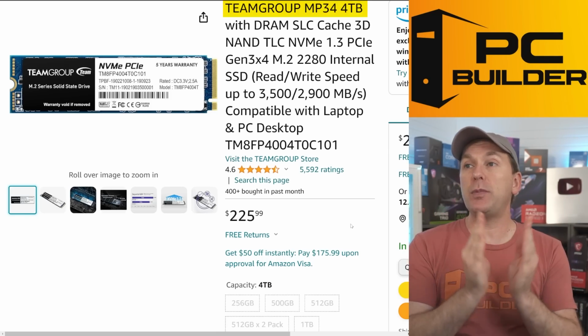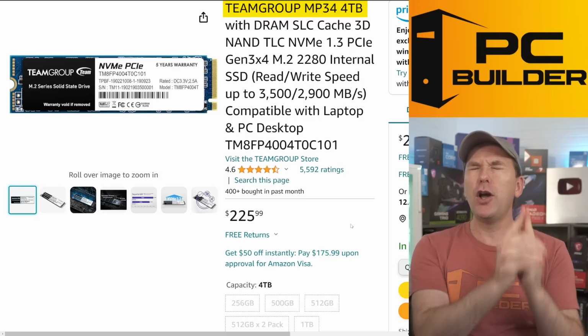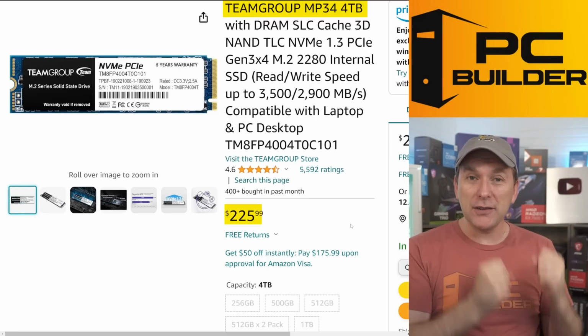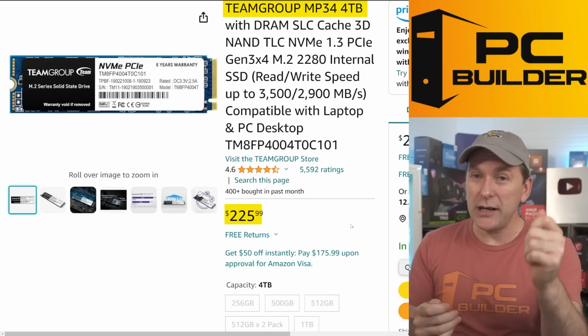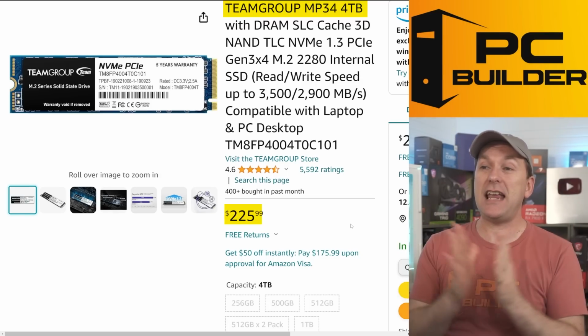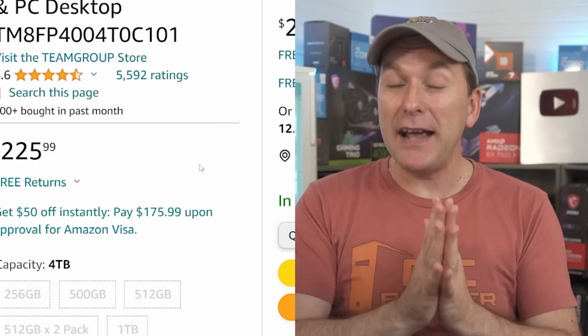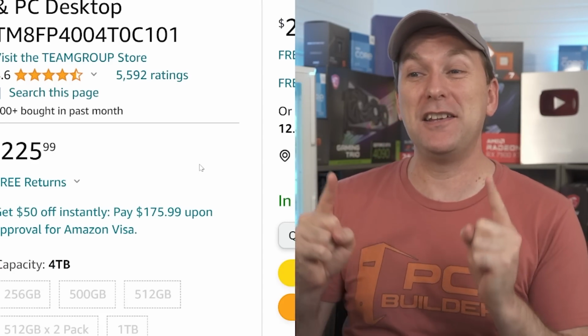I went with the Team Group MP34 4TB for $225. That's like $55 per terabyte. That's cheaper than buying 1 terabyte or 2 terabyte sticks. It's insane. Yes, Gen 3 drive, but it's got DRAM on it. That to me makes all the difference. Buy these while you can, because I don't think this price is gonna stay forever.